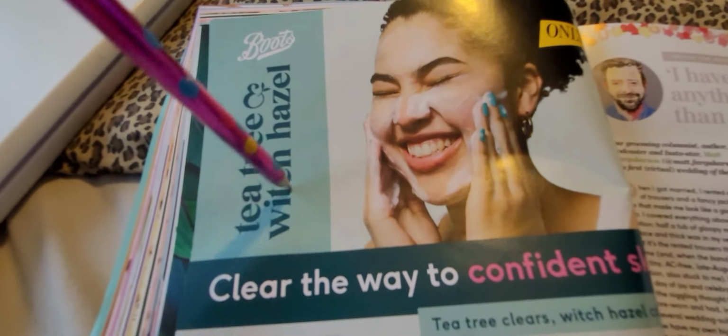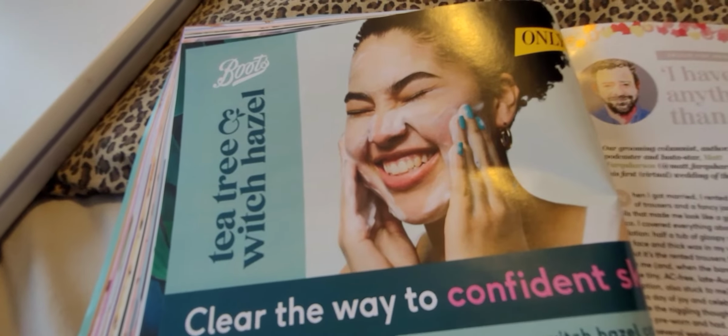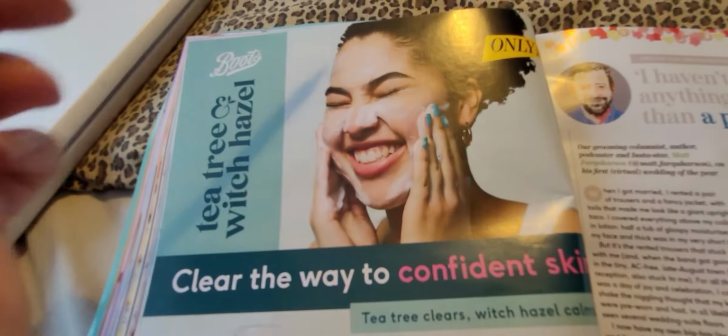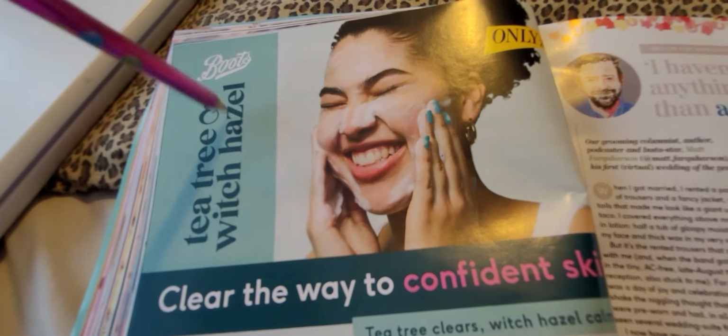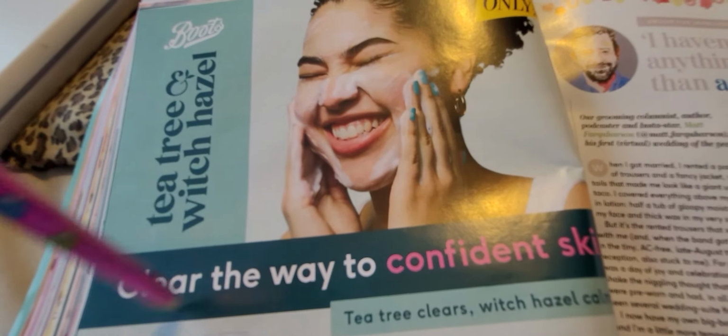Tea tree and witch hazel. I used to use that on my skin when I was younger, tea tree and witch hazel stuff. I used to have all these different lotions and potions that I would put on my face because I used to get so many spots. And it does help. Tea tree is really good for the skin, and witch hazel. Clear the way to confident skin.